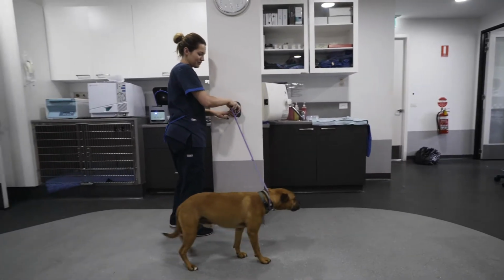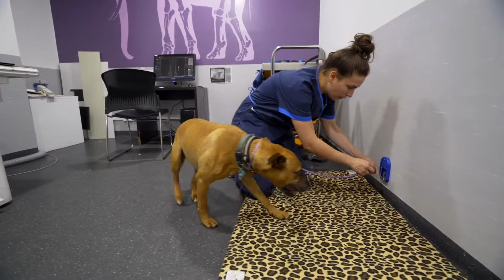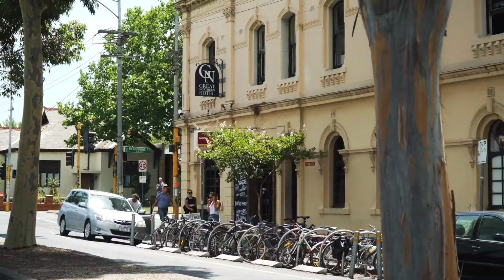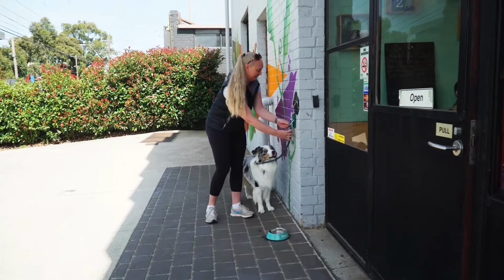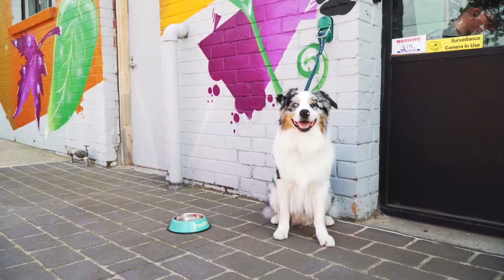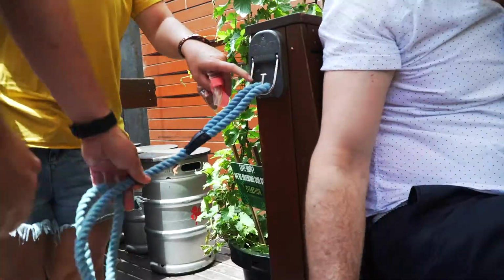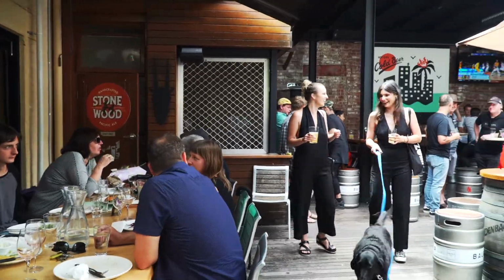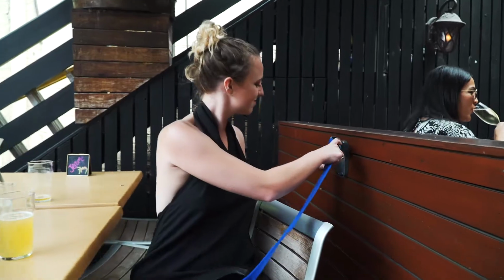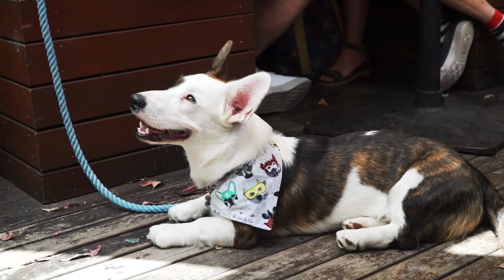Early users of pet parking were veterinarians and other pet professionals. More recently, with a growing trend of pets accompanying owners on more daily activities, pet parking has been adopted by a variety of businesses, including cafes, bars, retailers, and more. With this trend only likely to continue to grow, pet parking is fast becoming essential infrastructure for a growing pet-conscious society.